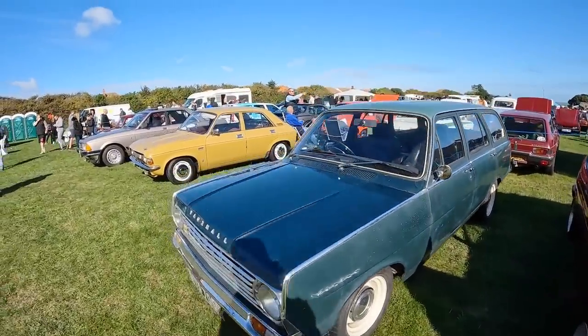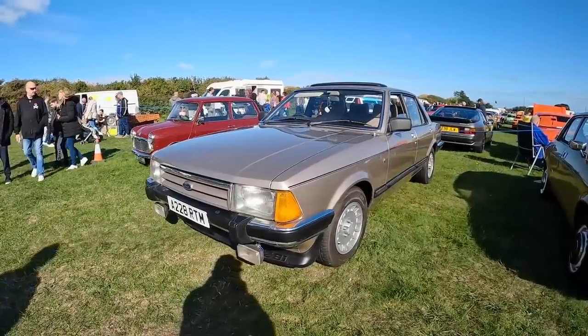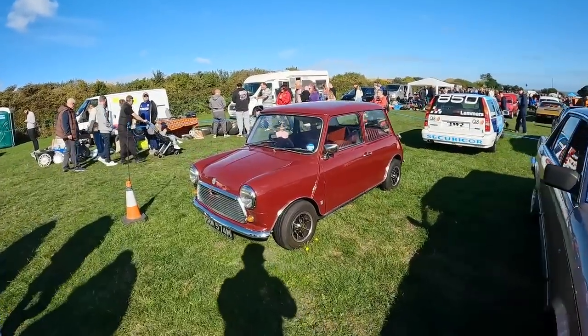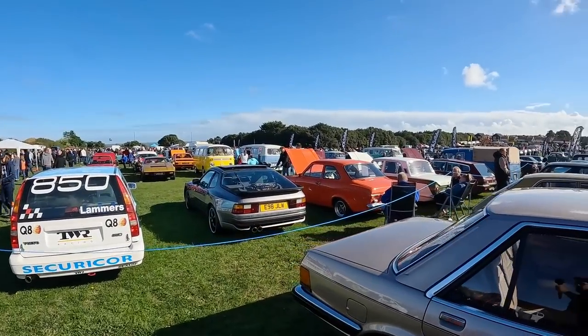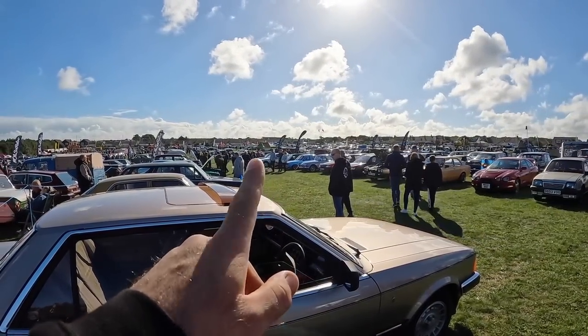Vauxhall Victor next to that. And Austin Allegro next to that. Old Granada next to the Allegro. And a really cool old school Mini. Going to be seeing loads of them today. Yeah. There's cool cars everywhere. We literally have only moved a few yards from where Esther's parked.